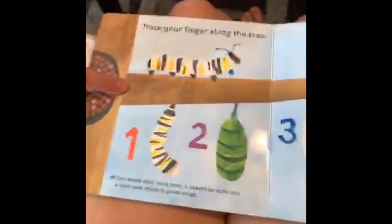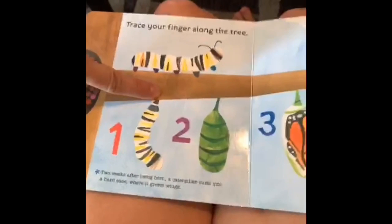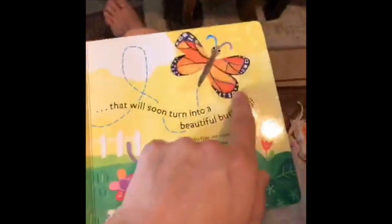Trace your finger along the tree. Oh, here we go. 1, that's the caterpillar. 2, it goes into its cocoon. 3, it turns into a beautiful, walking along the branches, a busy caterpillar. Is it going to be a butterfly? Let's see. Turn it, turn it. Beautiful! It'll be a beautiful butterfly.